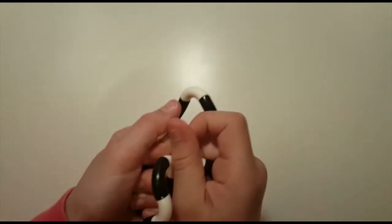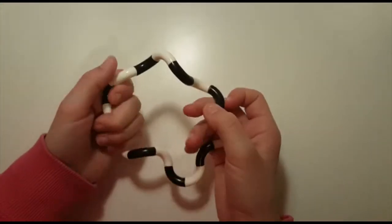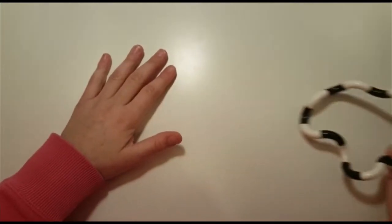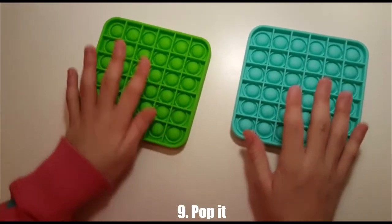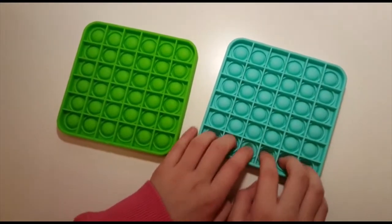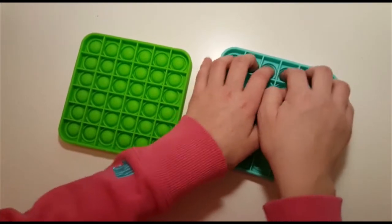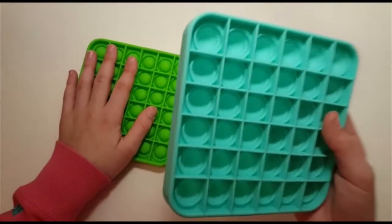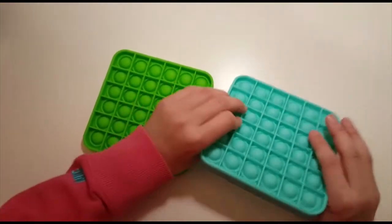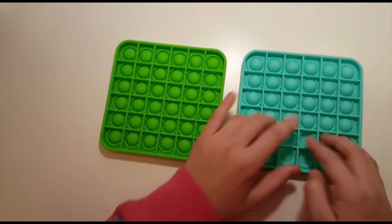The tangle is really nice, and I just really like it, and that's about it. So yeah. Okay guys, this is a poppet. Poppets are really nice, and I like the way it makes this noise. And if you're getting one, there's always a quiet side and a loud side.